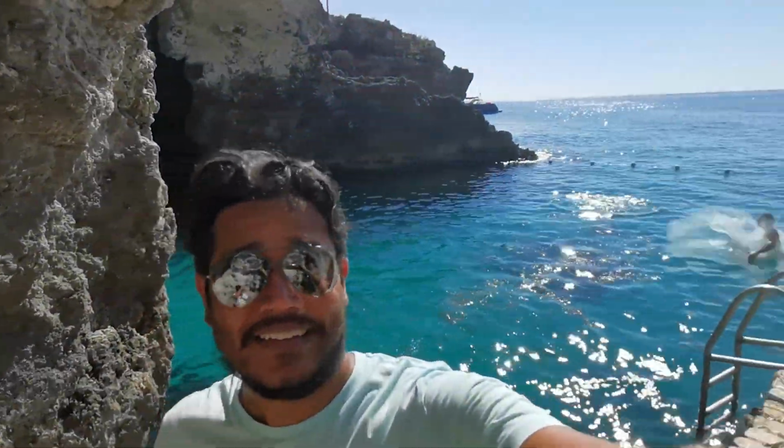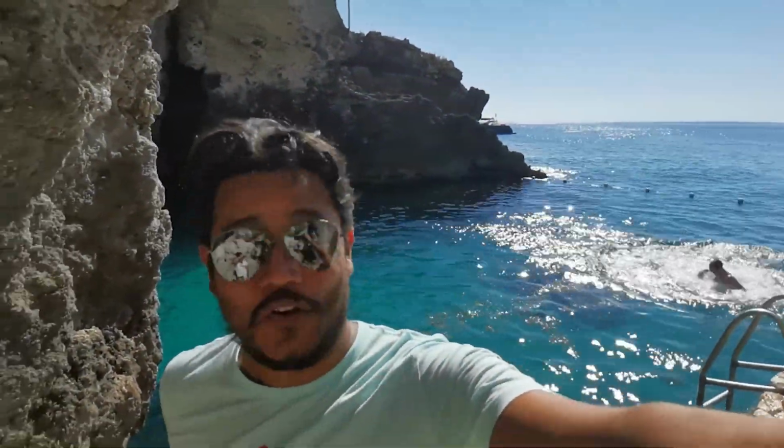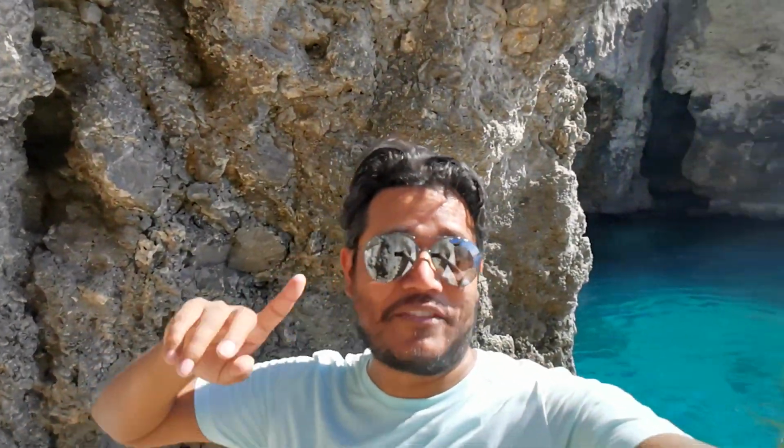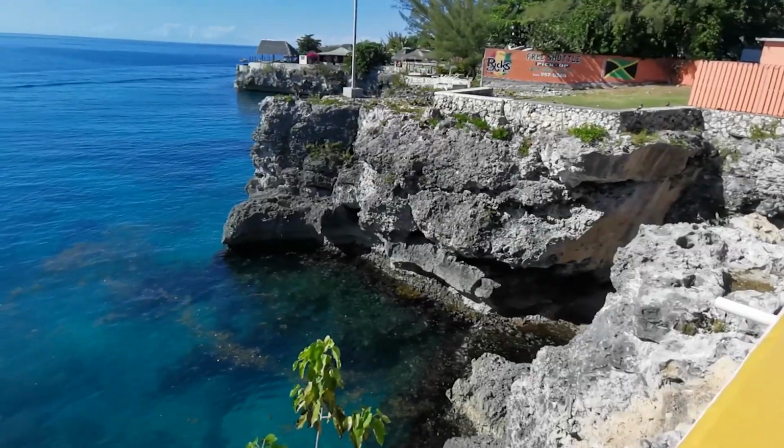Alright, so we're here in Rick's Cafe. Take a look at that water in the back. Are people jumping? Really, really nice. It's famous for a reason. And we were able to catch one of the lifeguards diving from the 100-foot post. Really nice.